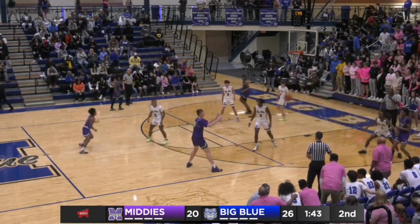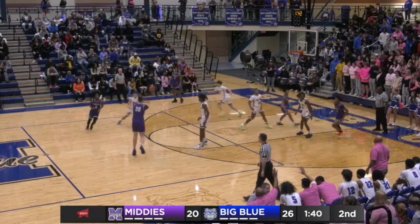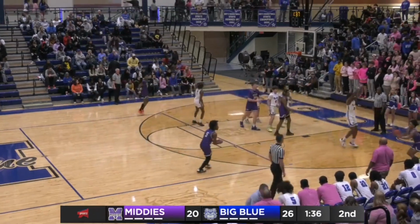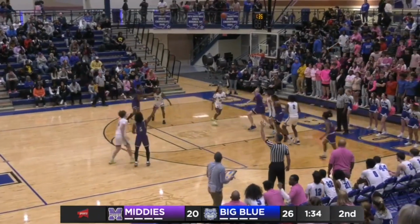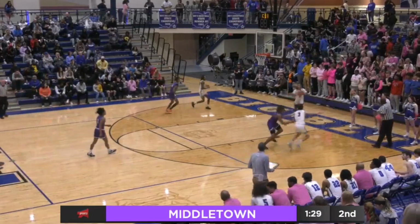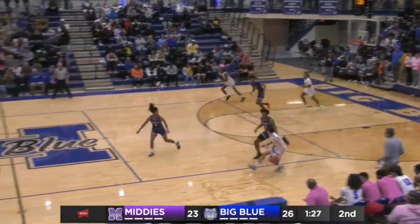Shields on the catch. Stampers outside. We'll see if he goes down the lane and say he stays out. It's Blanton outside. Beg your pardon, Landers now back outside. 3 off the catch to knock it down. Dalen Jamison. Doing a good job of getting inside out.